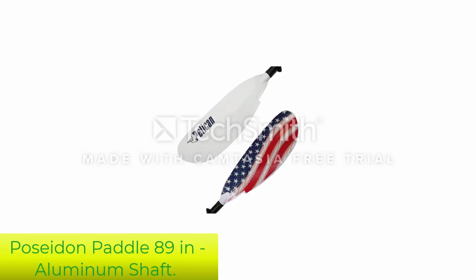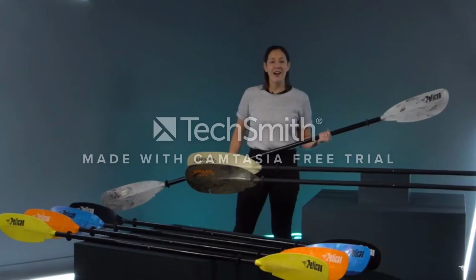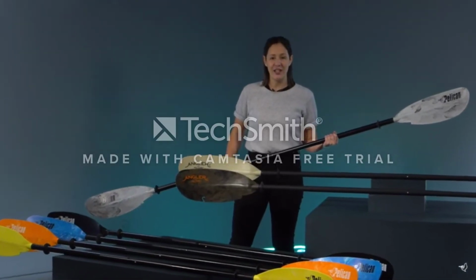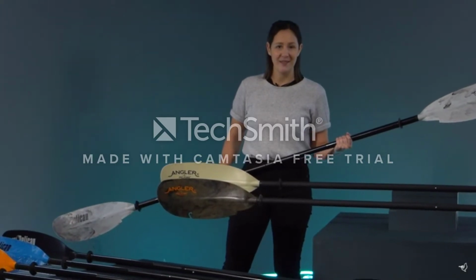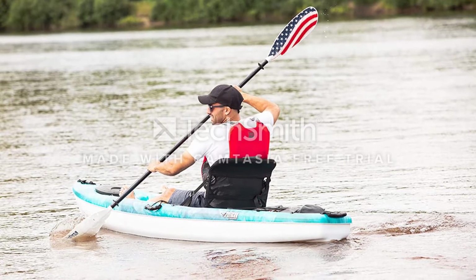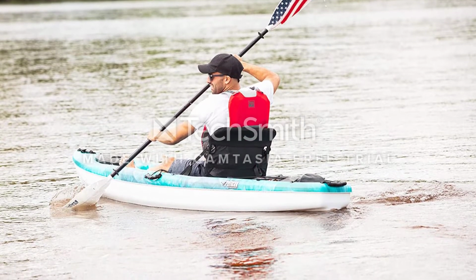Number 2, Poseidon Paddle, 89 aluminum shaft. An excellent kayak paddle for fishing? Check. Loaded with features? Check. Price under 100? Check. Offering excellent value for money for $50 is the Pelican Poseidon Kayak Paddle, which comes in 5 colors including the attractive blue, white, and red American flag design.